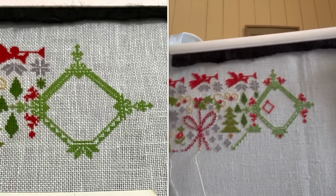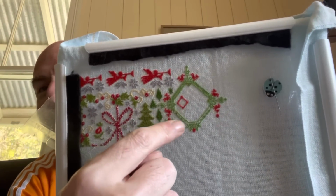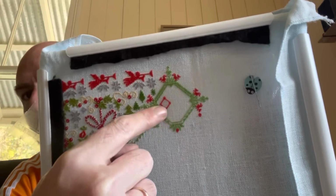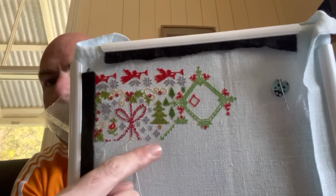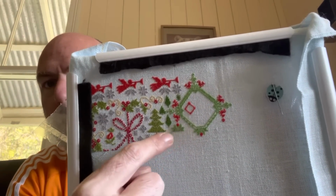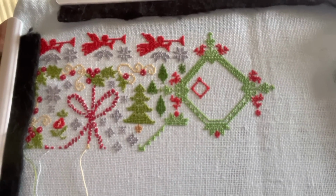So what I worked on, I worked on the red bits here. Now I thought these were reindeers because I did these ones first. They're not, they're actually birds. So I did the birds here, filled in this red diamond, which will have the number 1 in it, and the end of the flower here, and then I worked this section here as well. So that's where we are with that one.